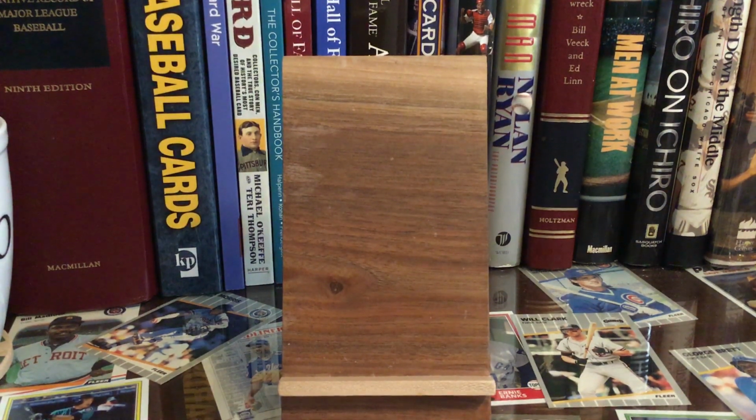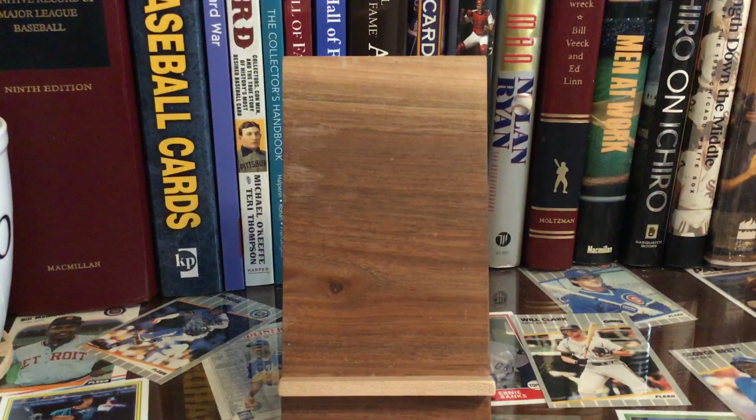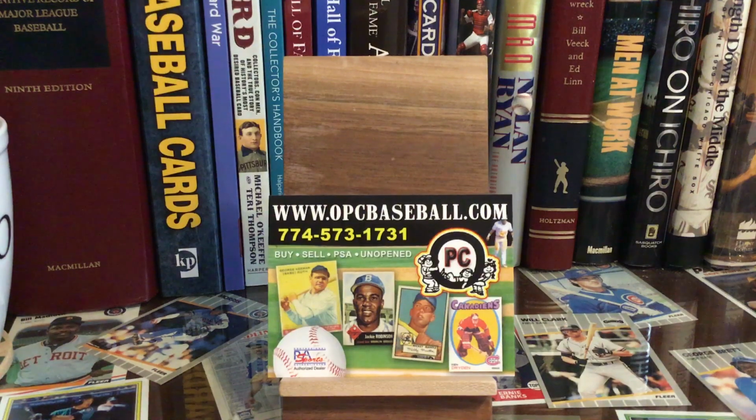Got a nice fat stack right there of stuff we're gonna go over. Kind of some different deals that I did. Here's the first deal. I'm gonna put this right in front of you.